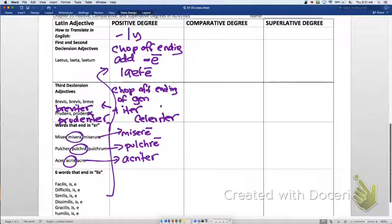Dr. Shimon, on prudenter, is there an I in between the N and the T? Prudenter? Yeah. No, there's no I. Okay, and these are all thirds, so these are all going to act like these up here. So it's going to be A-C-R-I-T-E-R.